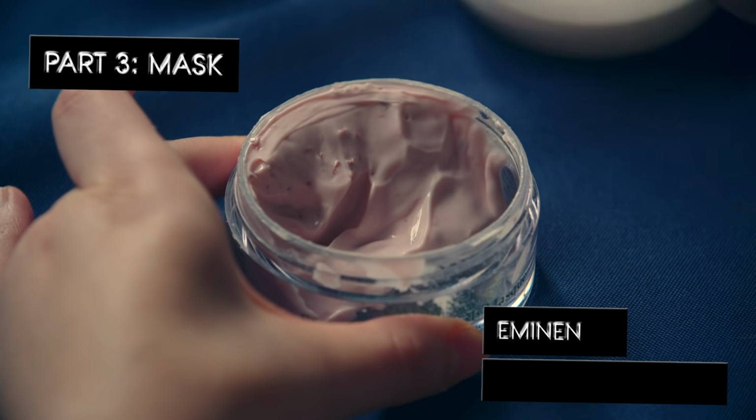I like to do a mask twice a week. I use this mask when my skin needs moisture, and then I have other masks for when my skin's looking a little bit crunchy and it needs a little help.